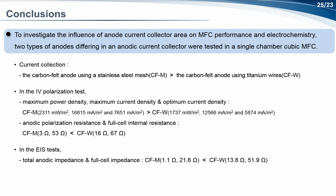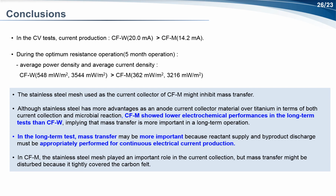In the MFC, anodic polarization resistance and full cell internal resistance were 81% and 21% lower in CFM than CFW, respectively. In the EIS tests, total anodic impedance and full cell impedance were 92% and 58% lower in CFM than CFW, respectively. In both electrodes, charge transfer impedance accounted for 90% for CFW and 77% for CFM, with the remaining parts being ohmic impedance. However, in the CV tests, CFW generated 41% higher current than CFM. During the optimum resistance operation, average power density and average current density were 51% and 10% higher in CFW than those of CFM, respectively. COD removal rate and CE were 11% and 5% higher in CFW than those of CFM, but the EEs were similar.